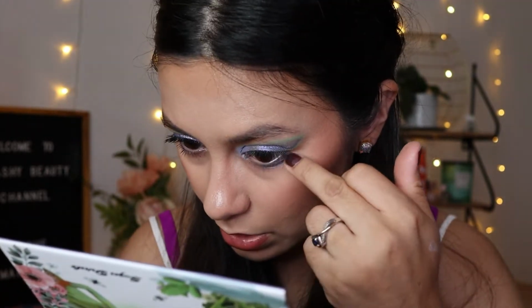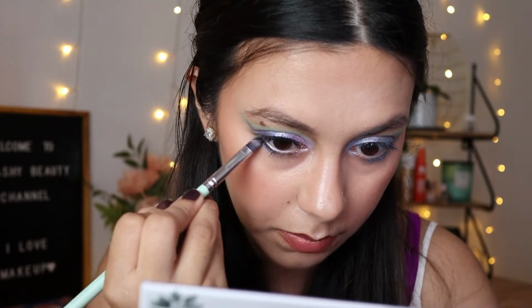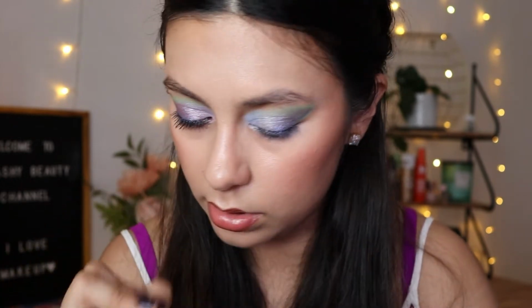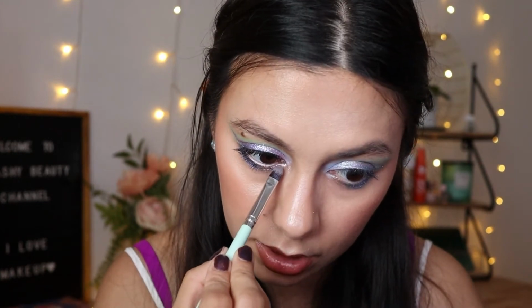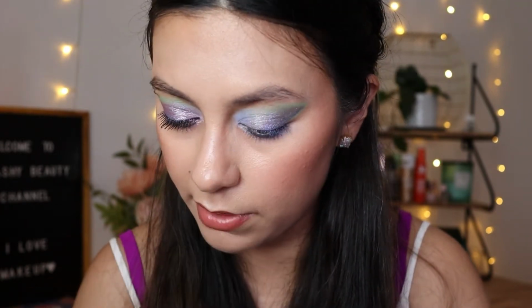Oops, I went a little bit too much. It's okay. Just kind of smoke it out a little bit. Add a little bit more right here. It is kind of disappearing, so we'll just add more. We'll go a little crazy like that, and like that. I'm gonna use the shade, the inner part. I'm gonna use the shade Leap. Oh, this is such a cute shade. It's right here. That's also what I use for my inner corner, but I'm gonna use my brush for this part, and then I'm gonna use my finger for the inner part. Oh, actually, I already did this shade, but we're just gonna make it pop more on this side. And yeah, we're just gonna add that right there.